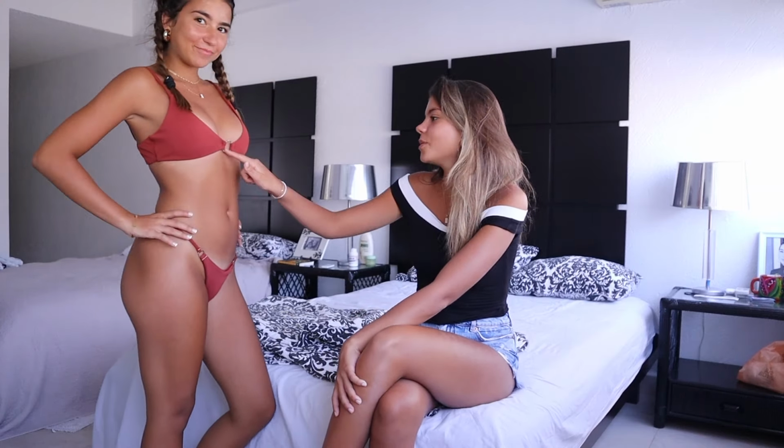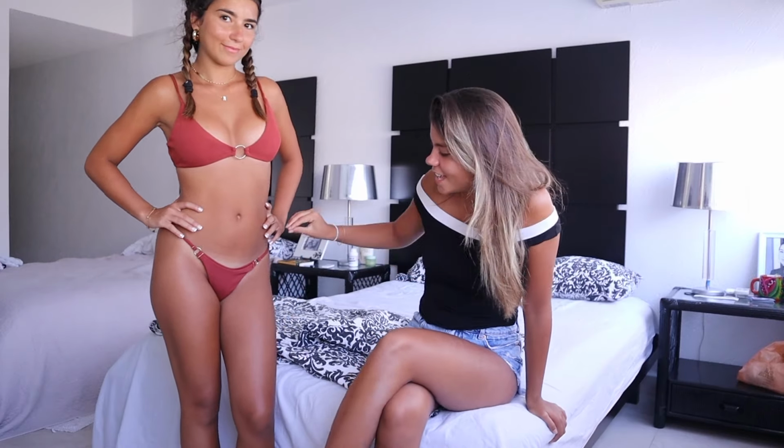I like the style, the little rings. The back is perfect, not too showy, but it's the perfect amount. I love the style. The bottoms are perfect because they're not too showy, but they're just right. The amount of coverage, I think. Yeah, the little rings are cute and the color is like a neutral color. I really like it. Guys, I got a 10.